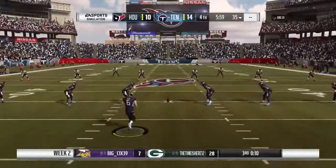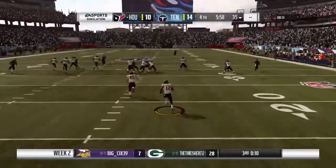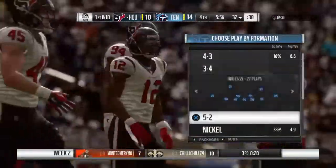There's the Titans kick team as they run up and send this one away. Here comes Bruce Ellington on the return. Solid return, pretty good field position. They'll start at the 32-yard line.